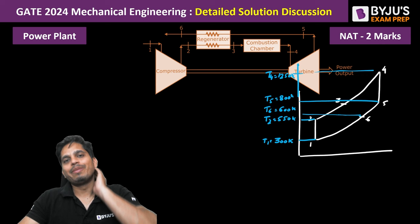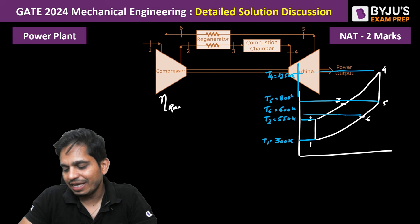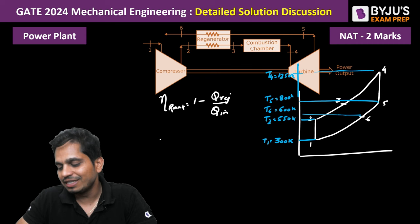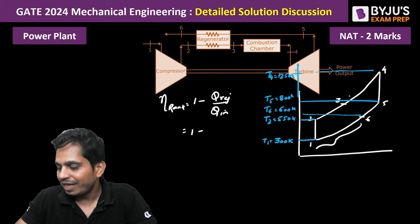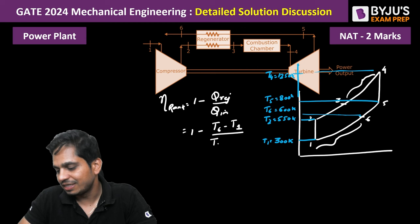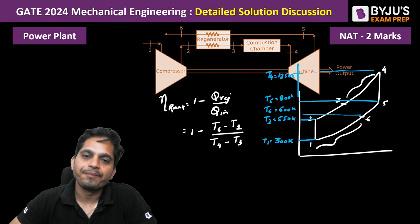Now guys, it is very simple. For the thermal efficiency of the cycle, you can calculate 1 minus Q rejection by Q supplied. Look, this much is rejected and this much is supplied. So rejected is T6 minus T1, and supplied is T4 minus T3. The only issue is I do not know T3. So I can find out T3.